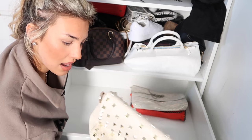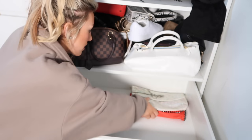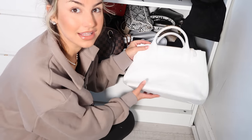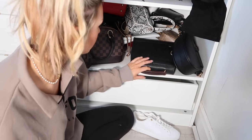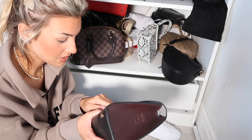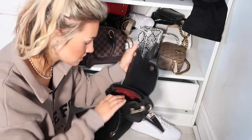This, I'm not really that into that anymore, so I'll probably get rid of that. I'll get rid of that, and I'll probably get rid of that as well. This, I actually really like this. It's a Teddy Blake bag, and I definitely will keep that. This, I've never used. Look, it's still got all the stuff inside, I just never use it. This, I love this. Absolutely love it. So I'm keeping it.